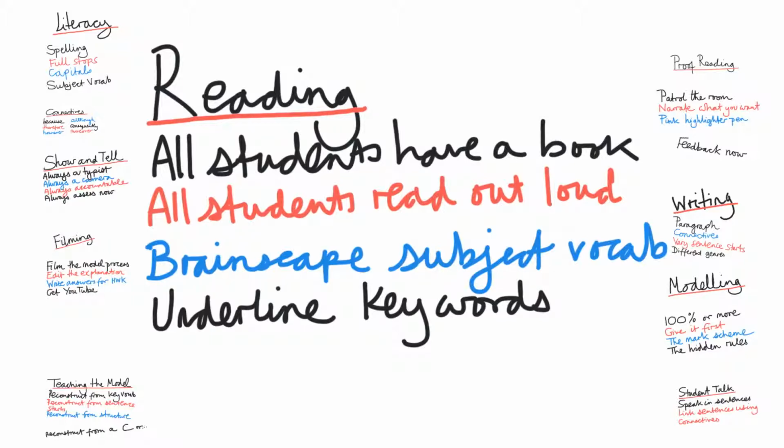So they might stumble over a word. You can nominate someone as the word expert in the class, and that student who's struggling can call upon that expert. Can you help me with this word, please? And the expert will read it out for them. The crucial thing there, of course, is that the student who's asked for help has to then read the word and read it out correctly. Don't let them skip that stage, because many of them will try to.